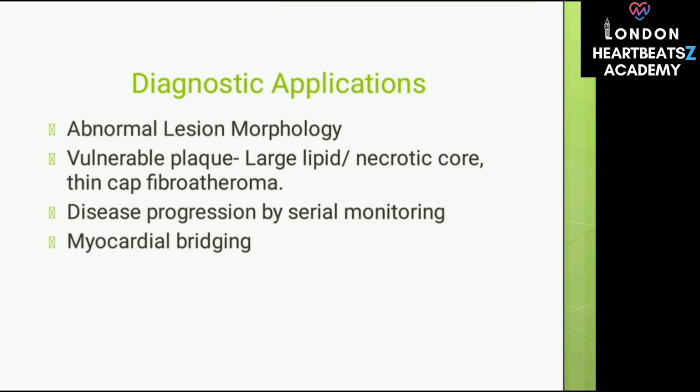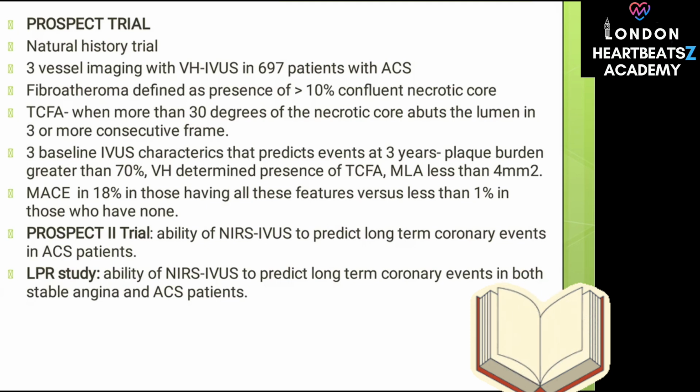IVUS can also be used to monitor the progression of atherosclerotic disease over time by performing serial imaging studies and comparing the findings. Additionally, IVUS is a useful tool in diagnosing certain specific conditions, such as myocardial bridging, where a segment of a coronary artery runs within the heart muscle itself rather than on its surface. The review then goes into detail about the findings of the significant PROSPECT trial.